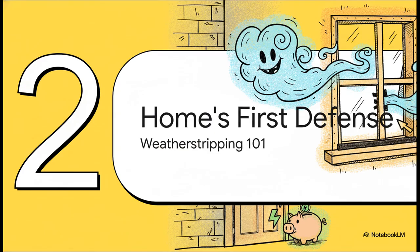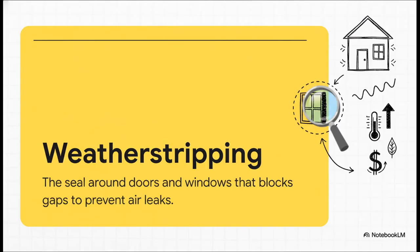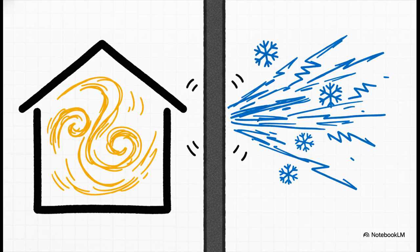So how in the world do we fight back against this phantom draft? Well, we need to look at our home's first line of defense. It's this unsung hero that, when it's working right, is unbelievably effective. And that is weather stripping. I know, it sounds a little technical, but it's not. It's really just that seal you see running along the frame of a door or a window. Its entire job is to create a totally airtight seal when that door or window is closed. That's it. Simple, but oh, so important. Think of it like a gatekeeper for your house's comfort. A good, healthy seal creates this solid barrier. It locks in all that cozy, warm air your furnace is working so hard to make, and it blocks that freezing winter air from ever getting inside.